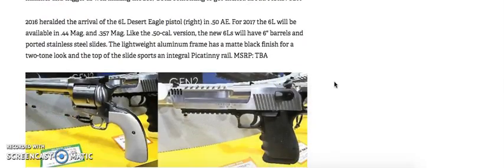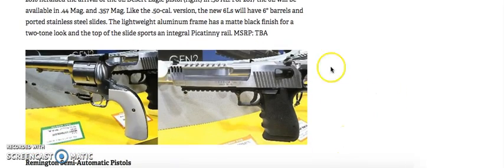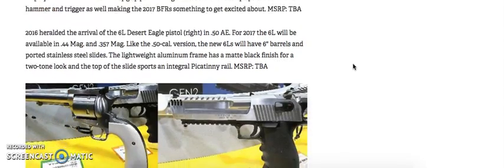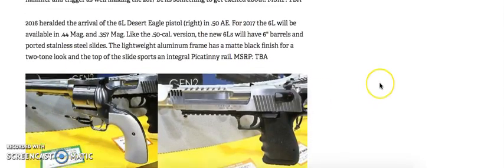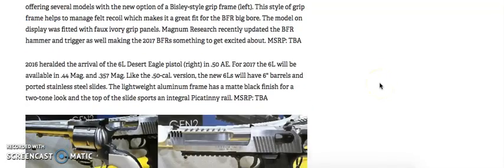Magnum Research. Okay, the people that produce your Desert Eagle pistol, they've got the 6L, which is going to come out with a lightweight aluminum frame. Imagine that, lightweight and Desert Eagle together in the same sentence. Picatinny rail on the top and the bottom, ported slide. Okay, ported stainless steel slide on the top, and then over here on the left-hand side, they call this the BFR, Biggest Finest Revolver. And it's got a Bisley or Bisley style grip frame.